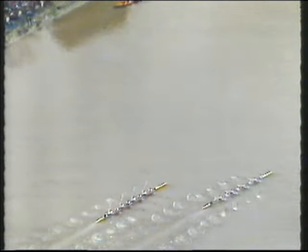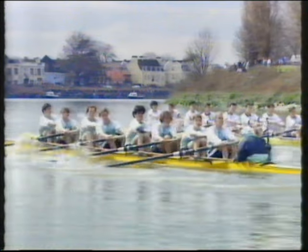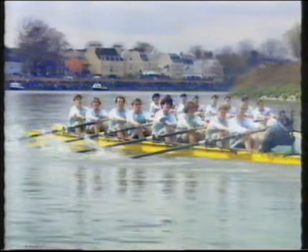Well, it's less than 3/4 of a mile to the finish now, past Mortlake Church and Mortlake Brewery, and the finish line is just before Chiswick Bridge, with this big right-handed bend favouring Oxford. Cambridge seeming to put in a bit of a challenge now, pulling back maybe just a few feet, but the advantage is still with Oxford. And look at the bend. Cambridge are hanging on, but they're beginning to look a little bit short. It's a bit ragged in the middle of the boat. Oxford still holding their length.